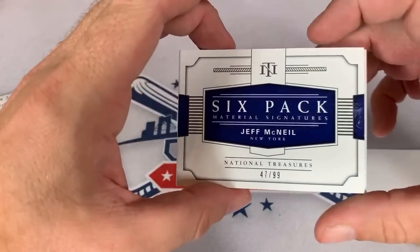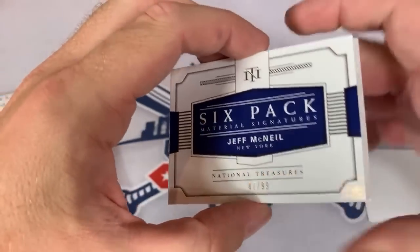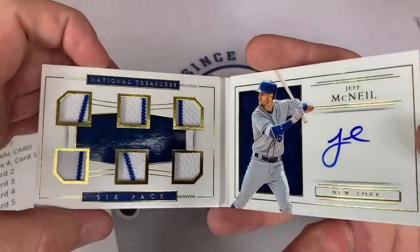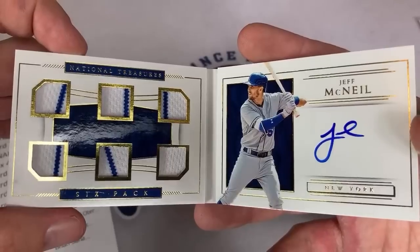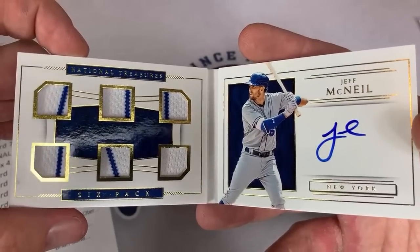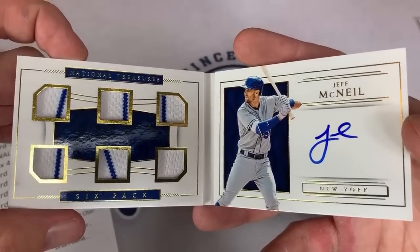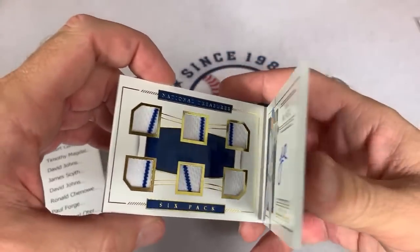And we've got Jeff McNeil 6-pack. Jeff McNeil out of 99, 6-pack. So basically that's a Jeff McNeil booklet with 6 jerseys. I'm really hoping we get a booklet that has multiple signatures in it. Bregman rookie, I believe, is 2017. Correct me if I'm wrong on that. But Jeff McNeil, very, very nice. McNeil, and you also have a shot at the A-Rod as well.